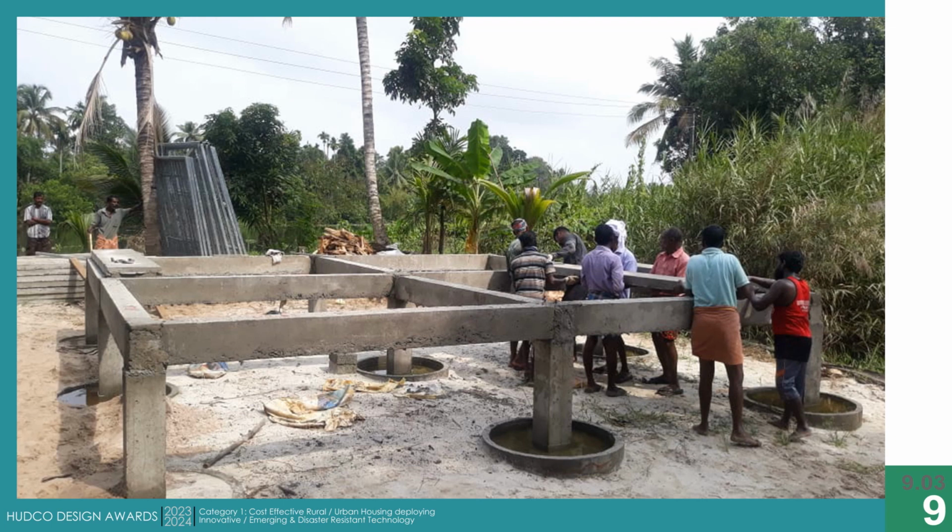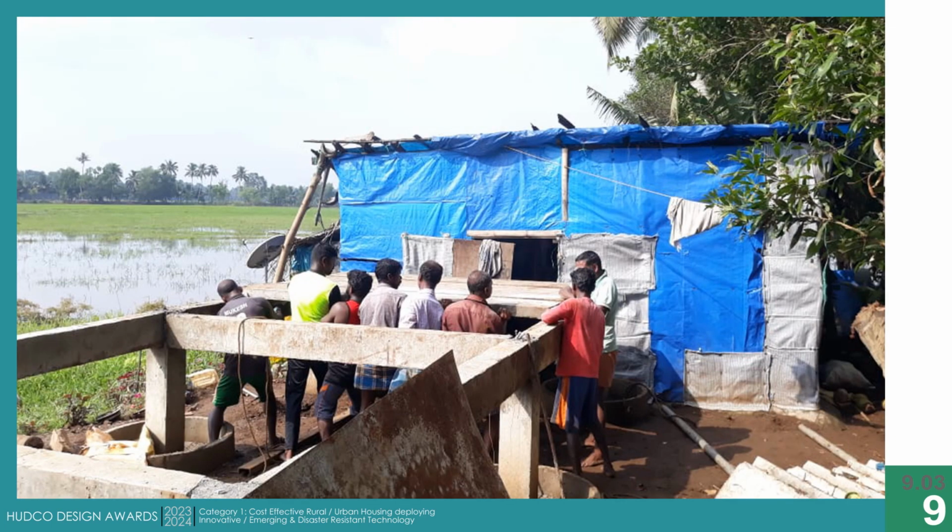Laborers are now starting to place the slabs on top of the beams. You can see the slabs being placed on top of the beams. On the side you can see the temporary housing in which the family is now staying, as the construction is happening in the same place where they had their house earlier. You can see the paddy field waterlogged. This is non-rainy season.